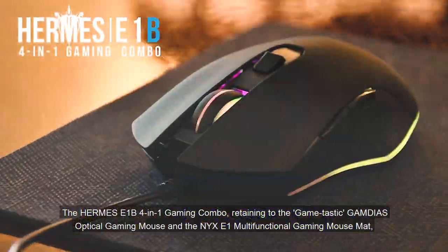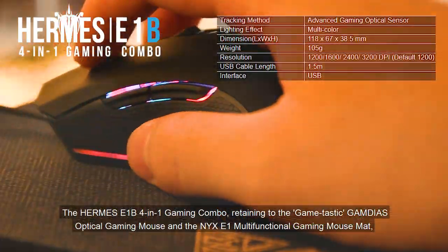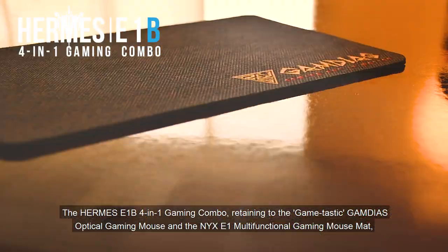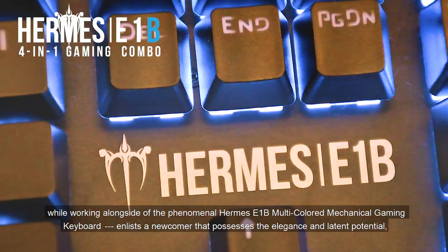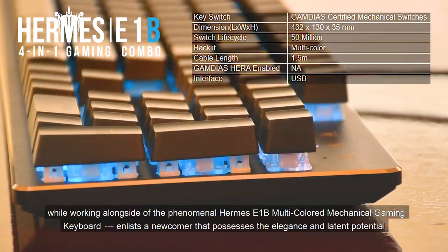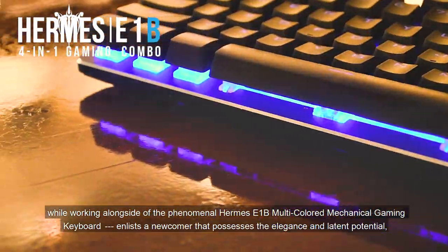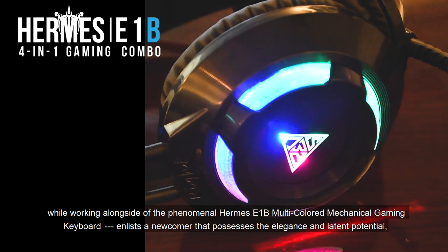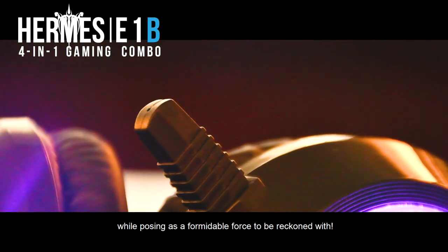The Hermes E1B 4-in-1 gaming combo, retaining the GAMTastic GAMDIAS optical gaming mouse and the NYX E1 multifunctional gaming mouse mat while working alongside the phenomenal Hermes E1B multicolored mechanical gaming keyboard, enlists a newcomer that possesses the elegance and latent potential while posing as a formidable force to be reckoned with.